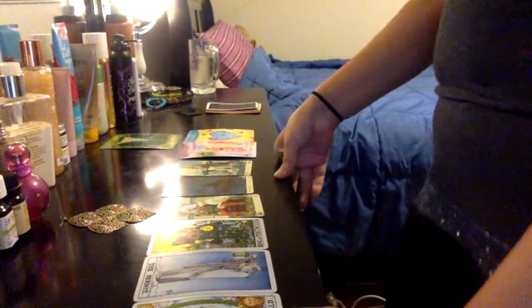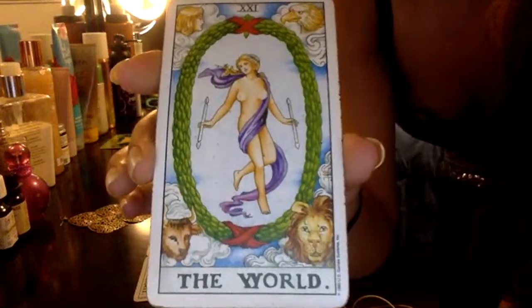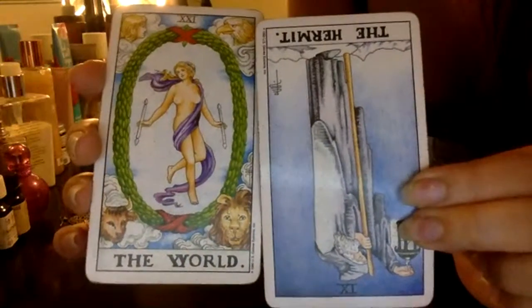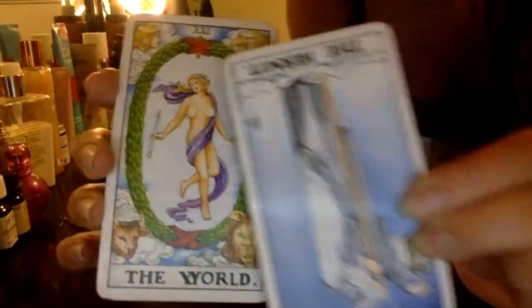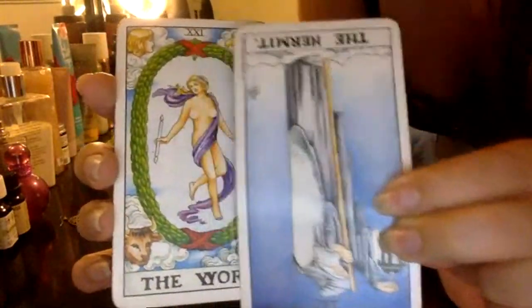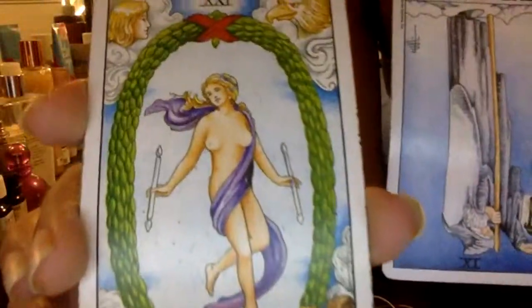Okay, so in July for you guys, pile number 4, we'll start with the World card. I got 2 cards with similar meanings, but with the World card and the Hermit in reverse, I see you guys coming out of your shell, really fully blossoming into this beautiful, like, this is you in the world, and people are going to just see you and be inspired by you and awed by you. You're coming out of your shell and just shining, and you're going to be so in your element that people are just going to be like, wow, who is this person?